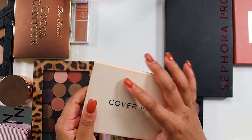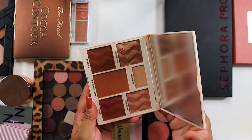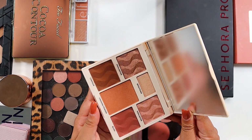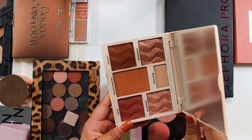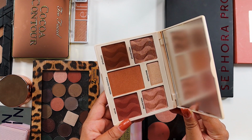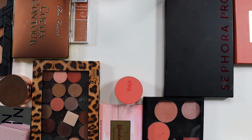Oh my gosh, you guys, this was another favorite. This was the Cover FX Perfector face palette. Another just really good, well done palette. This one had highlighters, it had a finishing powder, it had blush, it had a bronzer. This was actually a really, really well done palette. You know what I'm saying? This was really nice. Let's keep this one. I can keep this one.